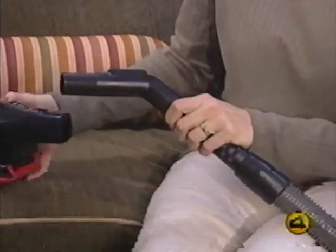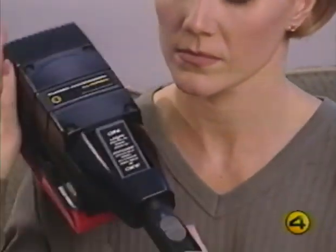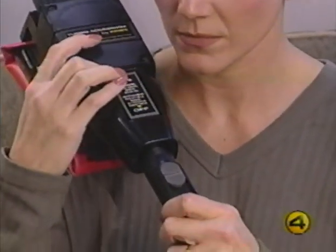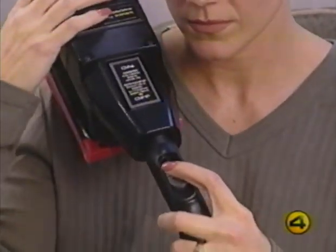Attach the suction control grip to the hose and then attach the tool. Start the G6 and just hit the on switch for a relaxing massage. To adjust the level of vibration, use the suction control.